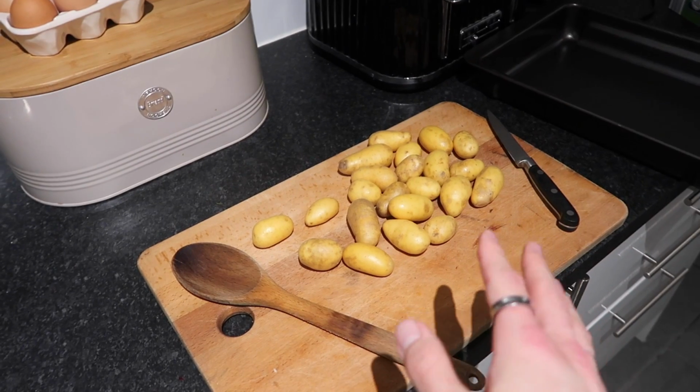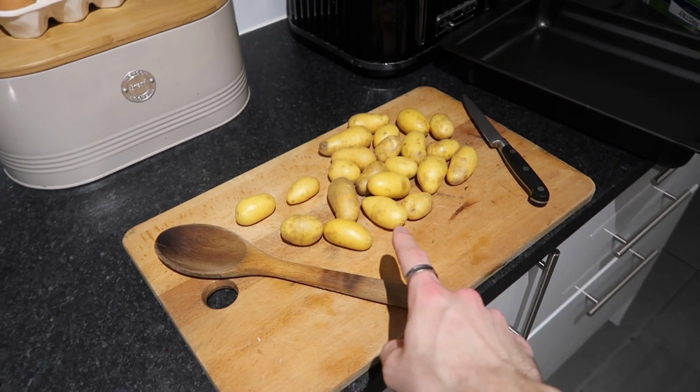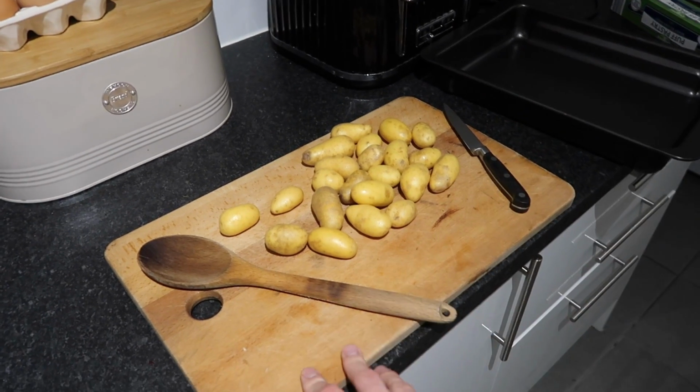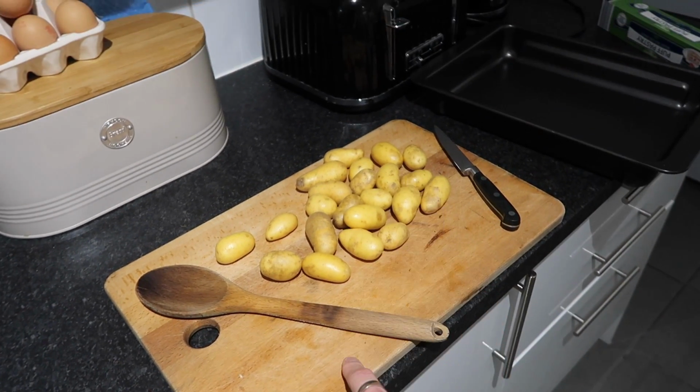Okay, so while the onions are doing their thing, I was going to just steam these potatoes, like boil them, but I thought, yeah, it's a bit boring. Why not shake it up? I've got the time. So I'm going to do some Hasselback potatoes.